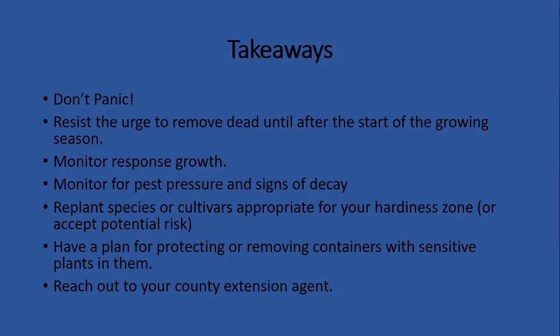You should monitor for its response growth and also monitor for pest pressures and any signs of decay. And if the tree does die, replant with species or cultivars that are appropriate for your hardiness zone. And if you insist on planting questionably hardy species, then that's just a potential risk that you run for these cold snaps. And that is what an evolving landscape is.